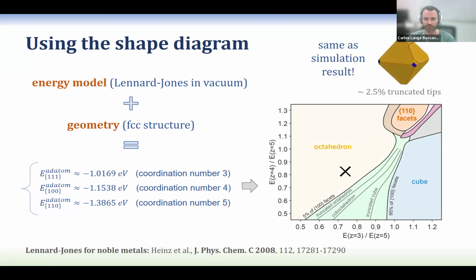If I do the same with the simulation, I also find an octahedron. And this octahedron has some truncated tips, 2.5% in surface area. But just to disclaim, this black line, whatever is below 5% of truncation, I classified as an octahedron. So these truncated tips always exist to some extent. And this also agrees with what everyone knows, that the equilibrium shape of Lennard-Jones particles that form FCC in vacuum is an octahedron. So all the theory is somehow connected.